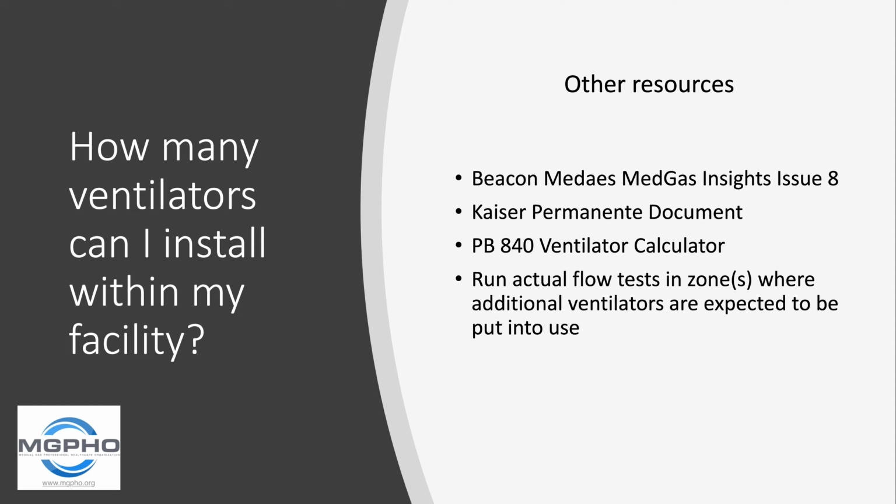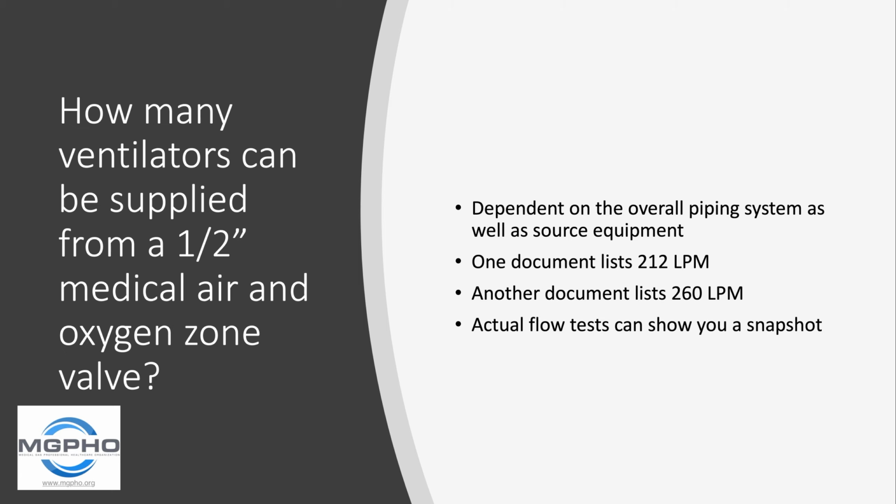And then the last way is to run actual flow tests in zones where additional ventilators are expected to be put into use. Another question we got is how many ventilators can be supplied from a 1/2 inch medical air and oxygen zone valve. Like I mentioned earlier, this is going to depend heavily on the pipeline that is feeding that zone. So you can't answer the question just knowing what size the zone valve is by itself.